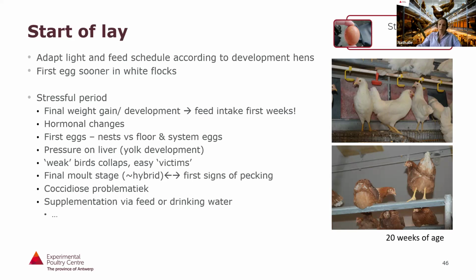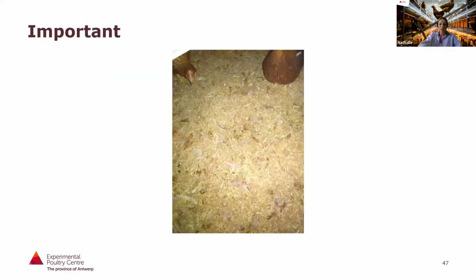And if necessary, you might need to consider supplementation through feed or drinking water. Again, a picture of the litter. I already showed it in the rearing.